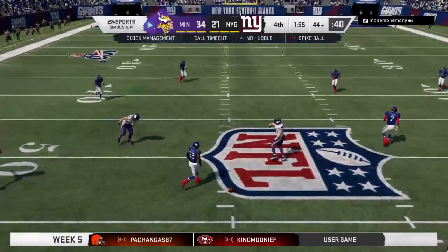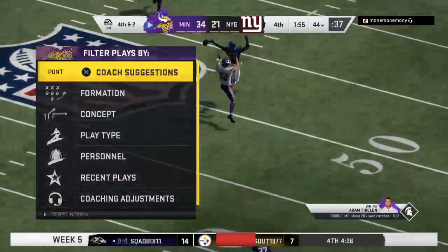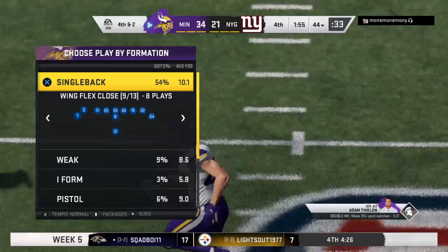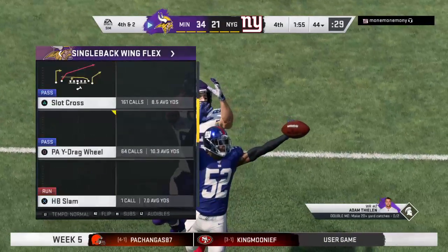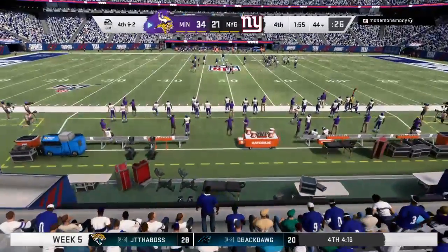Now the throw on 3rd down, knocked away and incomplete. Trying to get their tight end involved finally. That's the first time that they've looked his way. He's kind of been a forgotten man in this offensive scheme. Yeah, they didn't look his way at all in the first half, and I'll bet you the offensive coordinator made a note at the half and said, let's get him involved because he could be a big-time playmaker for us.